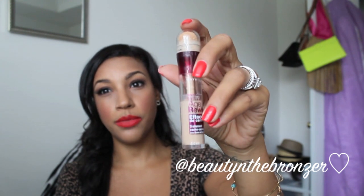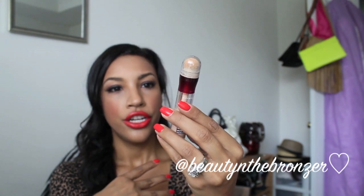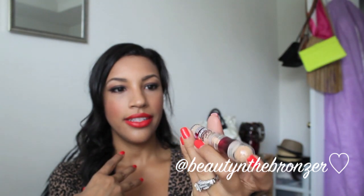Next thing I want to talk about is the Age Rewind. Now honestly, drugstore concealers are not my favorite, but this is my favorite drugstore concealer. It does perform the best. There's great reviews on it. You can look it up. So if you're looking for a good drugstore concealer that's pretty affordable, I would try the Maybelline Age Rewind. It's the Instant Age Rewind, the Eraser Dark Circles treatment concealer, and I do have mine in light. I was using this more as a highlight type concealer, but these are ones that you can get to match your skin tone.